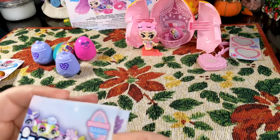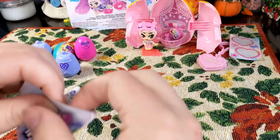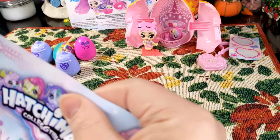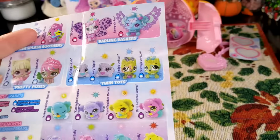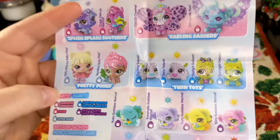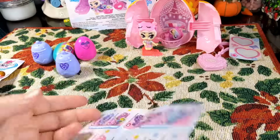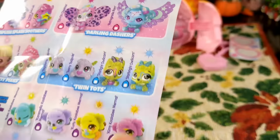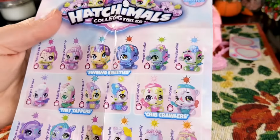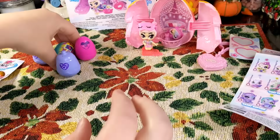I got the Shimmer babies out and saved one of the little collectible guides so we can see who we got. And I love these little guys. These are too stinking cute. Stop. Oh, I still need that one. Look at that one. So decorative. They're all so cute.